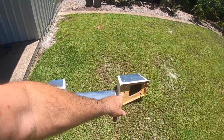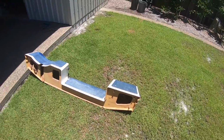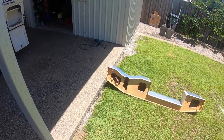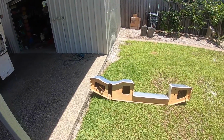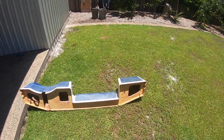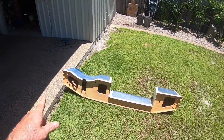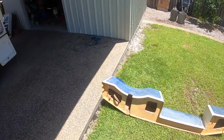So I already had to cut off 4 bolts to get the bumper bar off here, and that's the reason why, because I knew that those T-nuts, blind nuts, were on their way out, so I don't want to pass on a problem to somebody else. So I'm going to fix them all up, put stainless ones in, sort that all out.